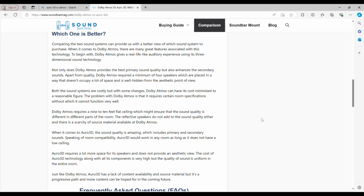and there is a scarcity of source material available at Dolby Atmos. When it comes to Auro-3D, the sound quality is amazing, which includes primary and secondary sounds. Speaking of room compatibility, Auro-3D would work in any room as long as it does not have a low ceiling. Auro-3D requires a lot more space for its speakers and does not provide an aesthetic view. The cost of Auro-3D technology, along with all of its components, is very high, but the quality of sound is uniform in the entire room.